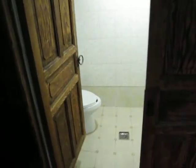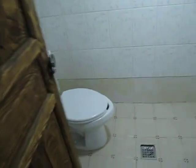It's the whole room, and then we have here the bath. That's it.